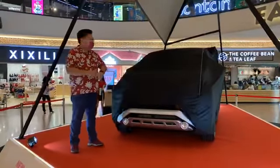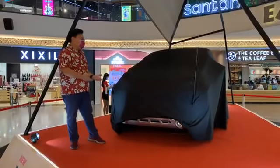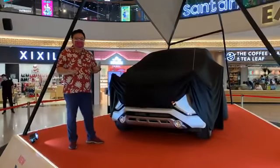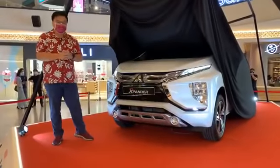So this is a teaser, of course, so we can't show you the full car just yet. But as far as teasers go, this is a pretty revealing one. So it's not one of those time-wasting, peek into a box kind of teasers that we've seen before in Malaysia. So this is definitely worth your time coming to Mid Valley.